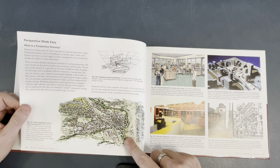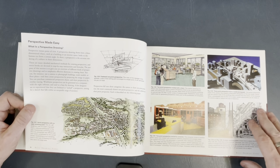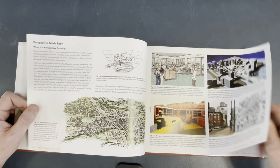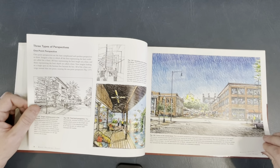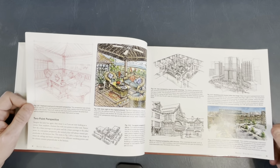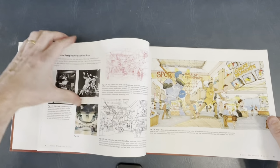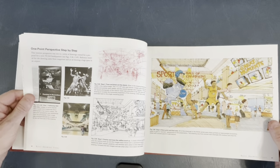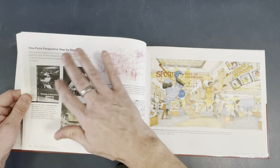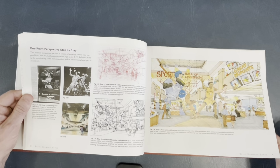Look at this. Great aerial perspectives here. You know, I wish I would have pulled this book out when I was drawing First Man, just to see different rendering ways of stuff. Two-point perspective. So it goes into perspective. I think I missed the page. One-point perspective, step-by-step. Once again, you see the three things they grabbed together to make this final image for this concept piece.